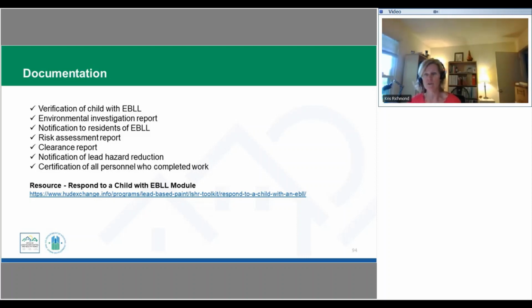Oh, and here's the toolkit, responding to a child with EBLL module. So this is the toolkit link directly to that if you want to check that one out as well.